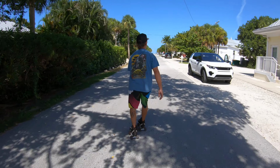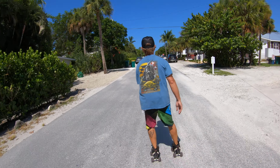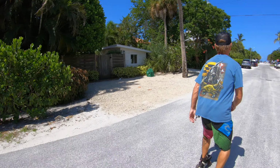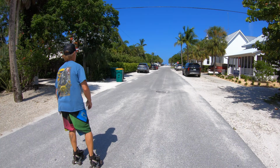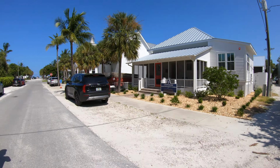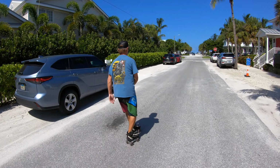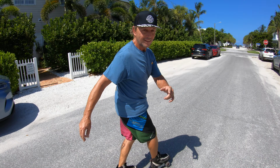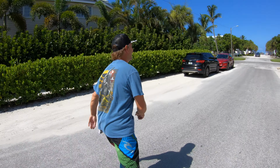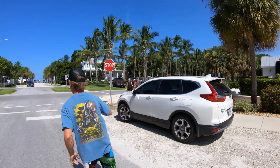There's so much you can skate here. Like I say, a lot of times you just skate in the street, but they took the old railroad track and turned it into a bike path, golf cart path. You can skate on it too, real nice and smooth. So this is one of our favorite places to come and skate and swim and go out to lunch at one of the nice restaurants on the island too, in Boca Grande.